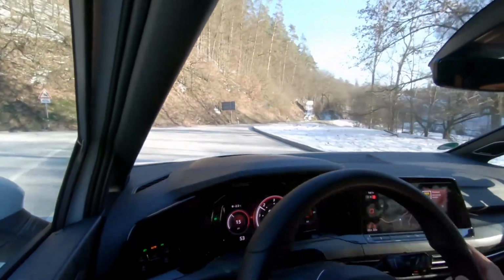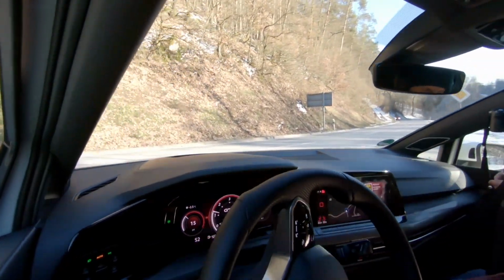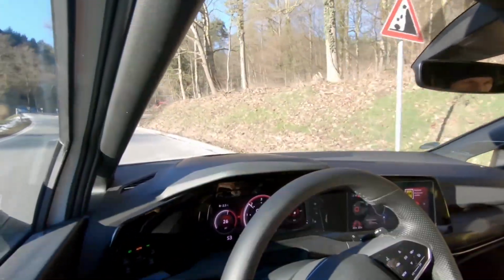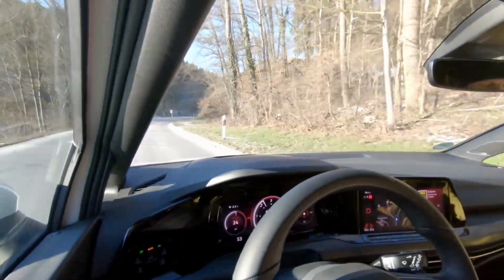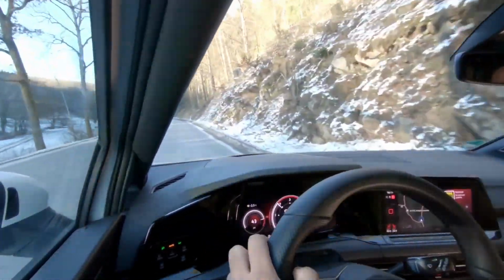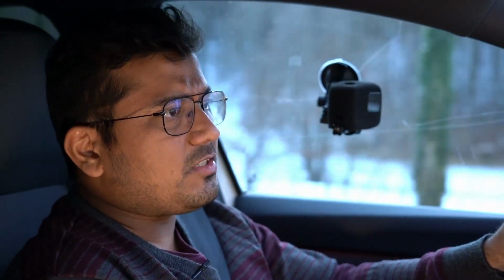But if you drive with a light right foot and you make use of the suggestions that the car provides with its EcoSense eco-suggestion system, where it will tell you, for example, if it knows that from 100 kilometers per hour the speed limit is going to be 50, we're coming up to a junction, it will tell you to lift off the accelerator, and then you can really get a lot better efficiency. Let's talk a little bit about the suspension.